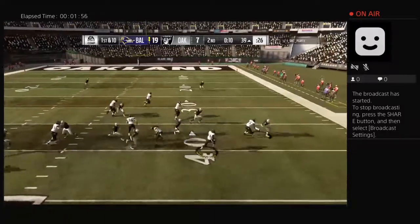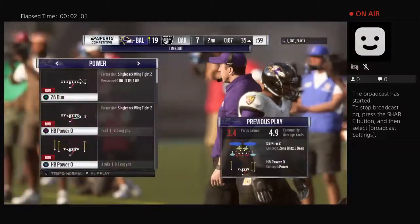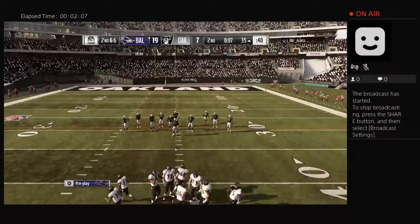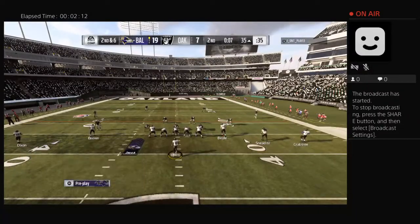They run with Collins. Dropped at the 35. Able to display his agility, but not much room to operate. Now a timeout taken. Perhaps a chance for one more quick play and then another timeout if they hurry. We'll see.